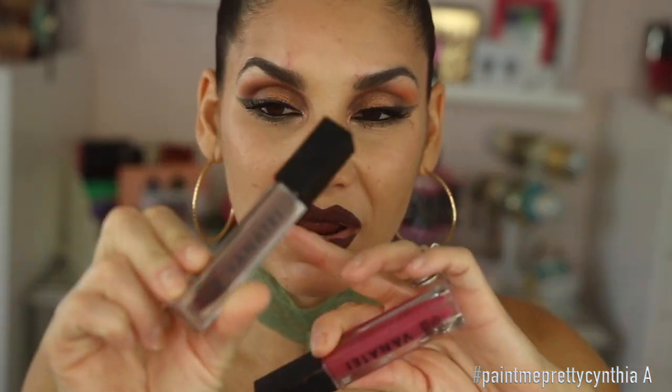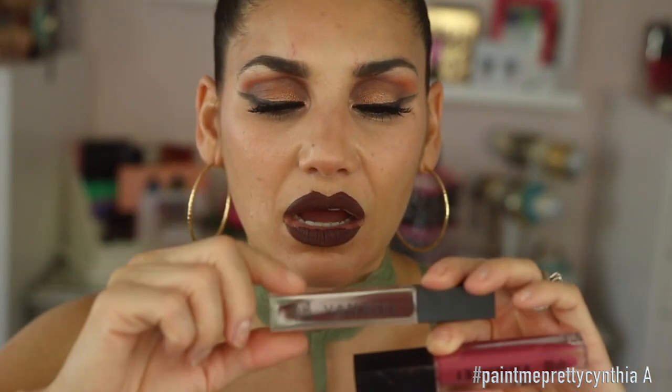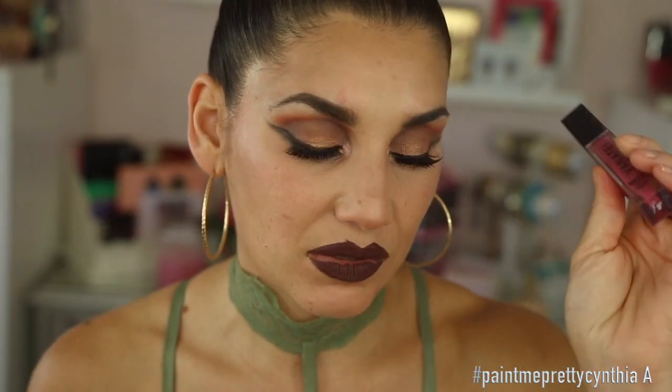But I did wear this one yesterday all day, and I actually like this one. That's why I was like, let me just try this, the brown one, all day versus, you know, half a day that I did when I wore this one. And I didn't eat with this one, you know? I did eat with this one.